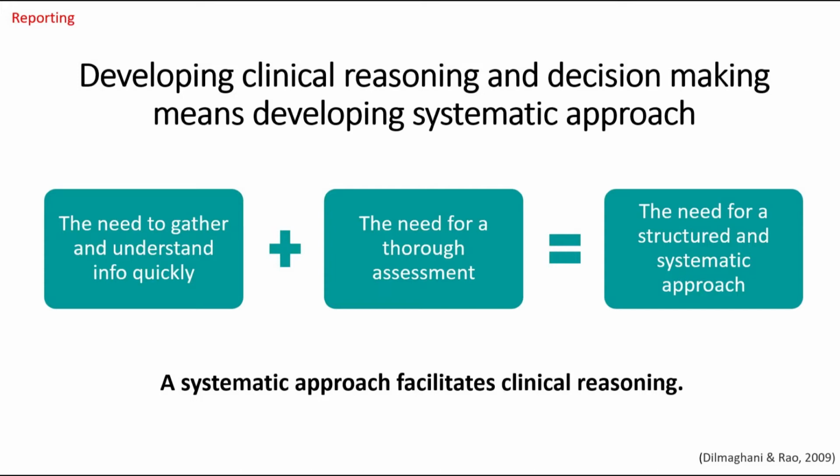In order to have good clinical reasoning skills, paramedics rely on the ability to accurately and quickly gather and understand clinically important information. Therefore, a thorough assessment is critical to ensure correct treatment and cares are provided. A structured and systematic approach has shown to facilitate a thorough assessment. Ultimately, a systematic approach facilitates clinical reasoning.